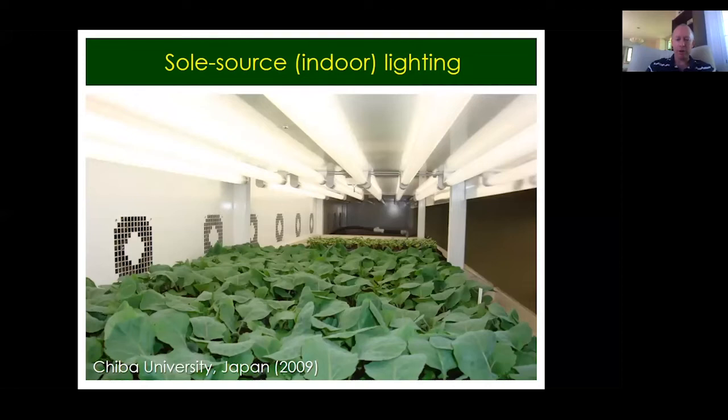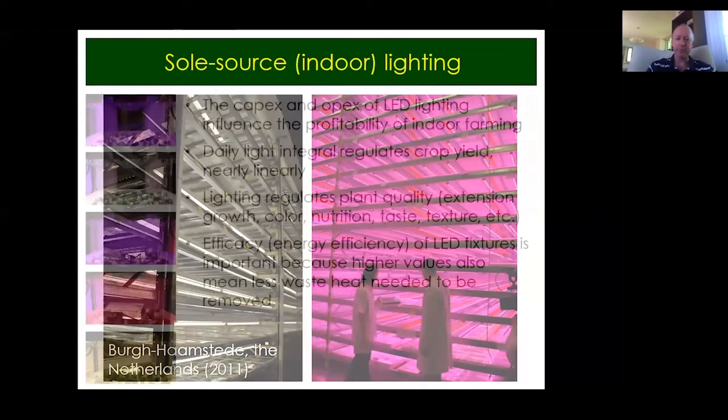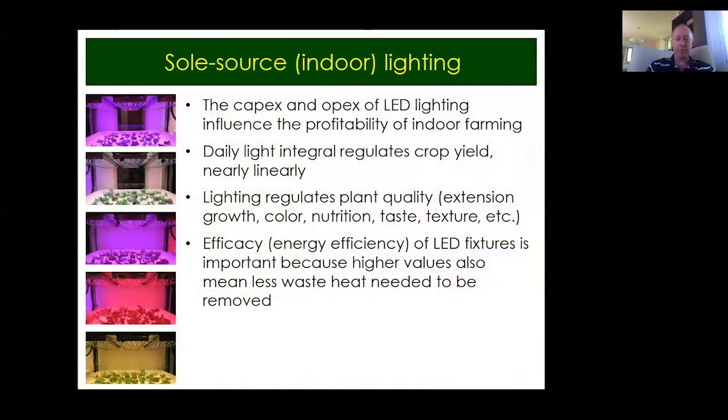Of course, now operations pretty much exclusively use light emitting diodes. Companies have been doing this for several years now. One of the first installations I saw was in the Netherlands in 2011, and they were among the first to convert from fluorescent tubes to LEDs. All right, so sole source lighting is very important.